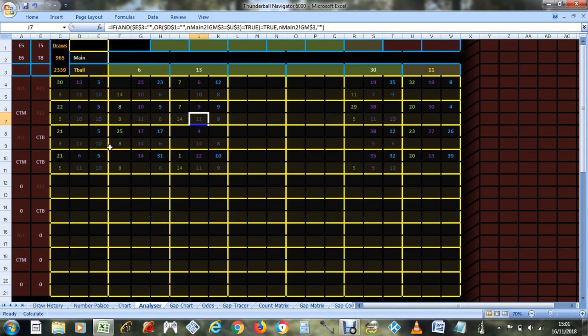So if we look at Thunderball number 10 and see if any of these numbers are the same as these. Well, 21 is most frequent with the current trend and also with Thunderball number 10. So let's have a look at number 21 then. And that points to these numbers.